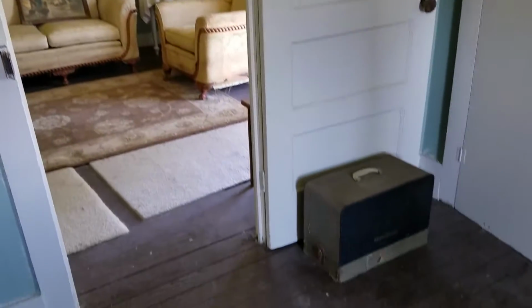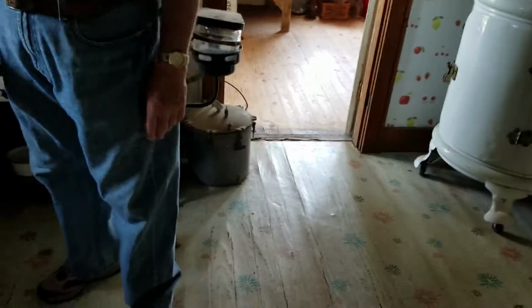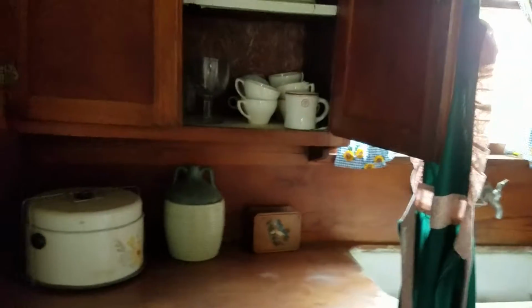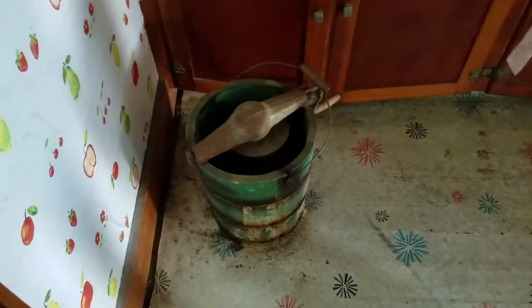And we've got the kitchen in here. Now we do have the original linoleum. Really? So this is the original linoleum. That is. And the original drain board. Yes, a wooden drain board. Wow. You don't see those in too many houses these days. No, you don't see that at all. An ice cream freezer, and of course it's got the old mechanical. An egg beater. I haven't seen those in a while. Kids don't know how to use those today.